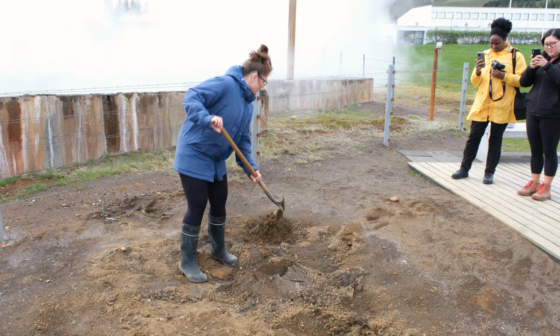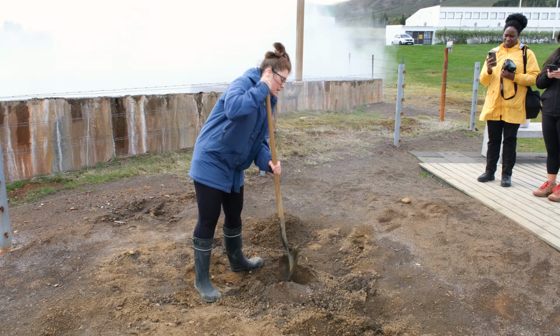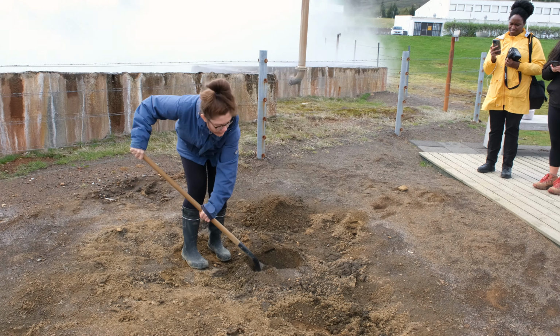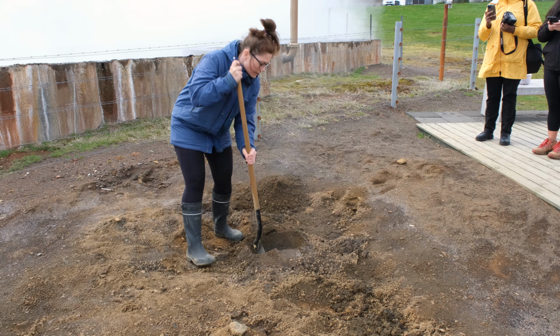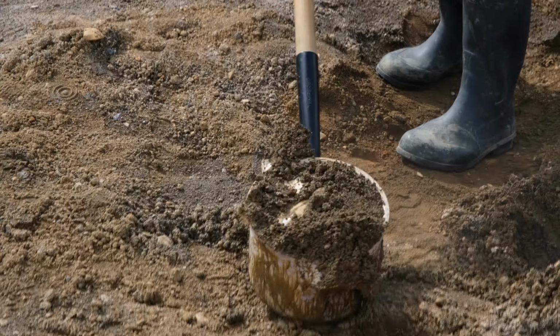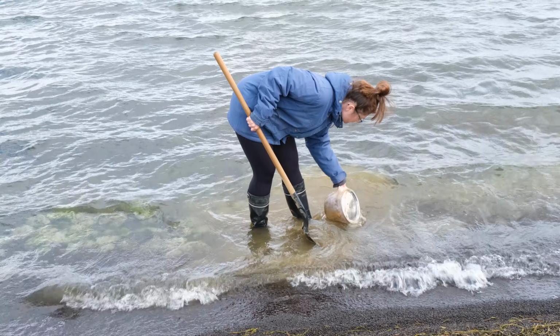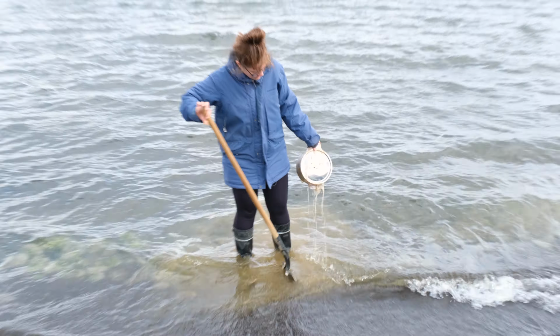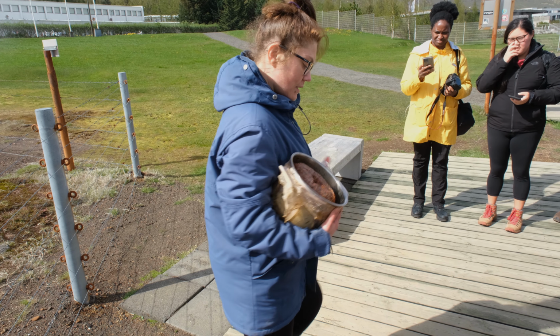So we are putting our pots down around 20-30 centimeters, so it's not really deep. 1, 2, 3. Woo! And the smell of it, I love it. Smells like freshly baked bread.